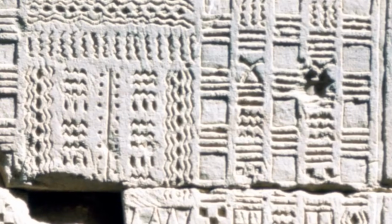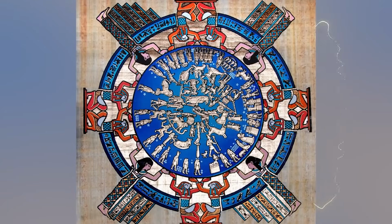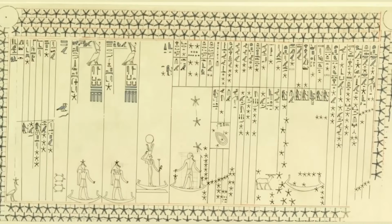Well, the Egyptians may have had one of the first calendars, and a gosh darn good one too. Their calendar had 12 months and over 300 days. The trouble is, after a while it kinda got a little inaccurate. They did their best to fix it.